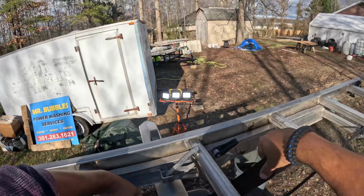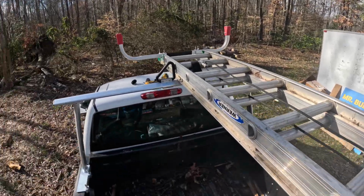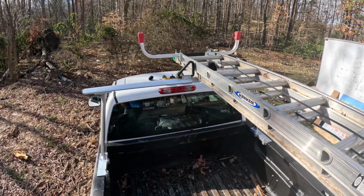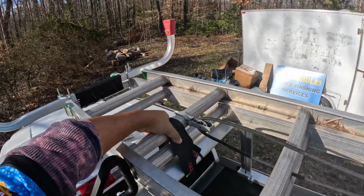Like I was saying to you guys, you see that? Strapped in there. See that? This ain't going nowhere. It's not moving forward or backwards, not moving sideways. And that's it, guys. 100% done. And like I said, you guys don't have to worry about this thing coming undone.